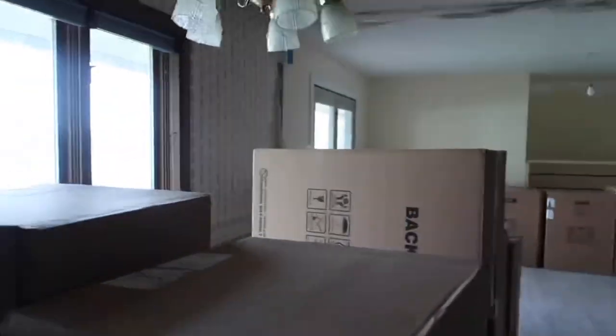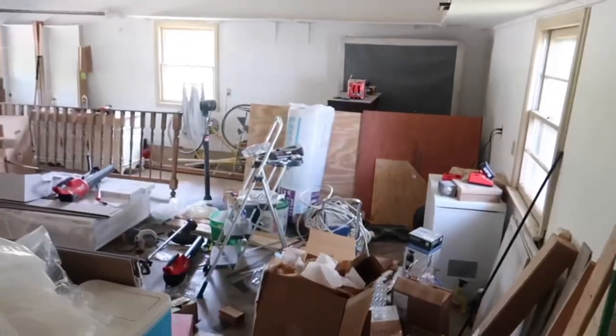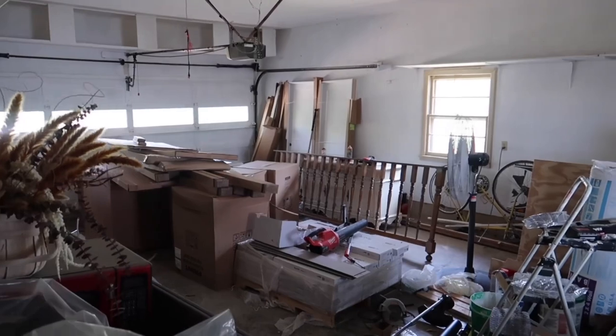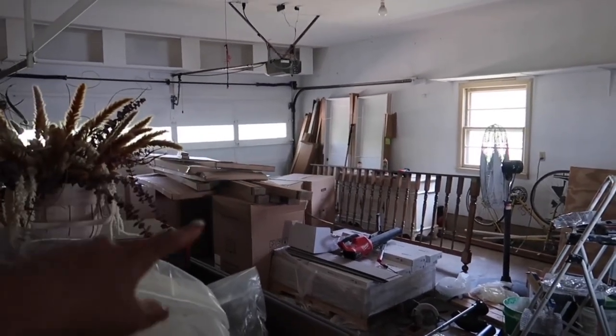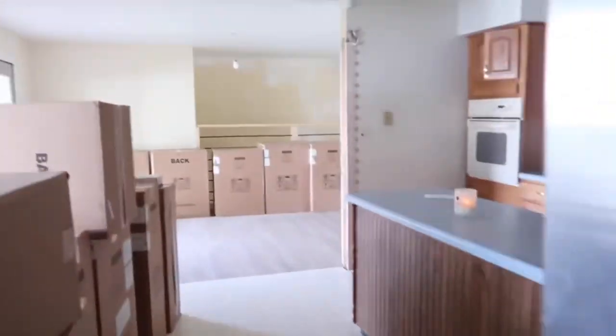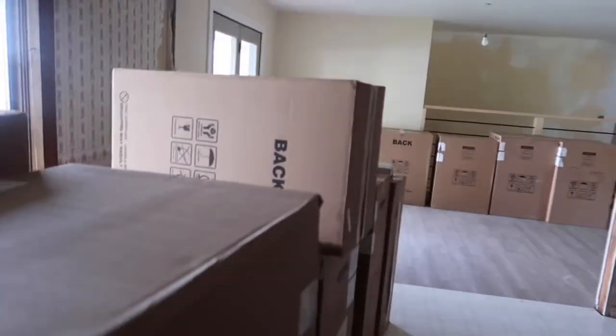But they still have a ways to go, you know. They also have more stuff in here. This is the garage that I'm gonna try to clean out a bit today and organize, but you can see all of that stuff over there is also kitchen stuff. So it just makes it really hard to stay organized and positive.